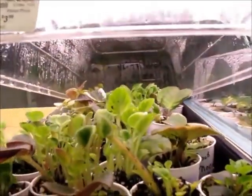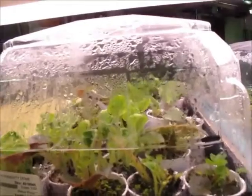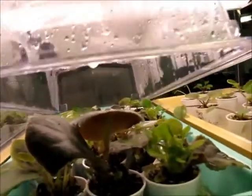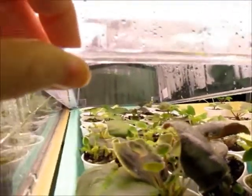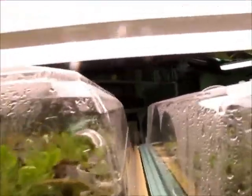And here's a quick look inside this dome. It looks like jungle land in there. And again, I've decided to let these guys go a little bit longer. It is heading into winter. I'm going to let these guys stay a little bit longer on the mama leaf and give them all a really good chance, and save myself a little time.